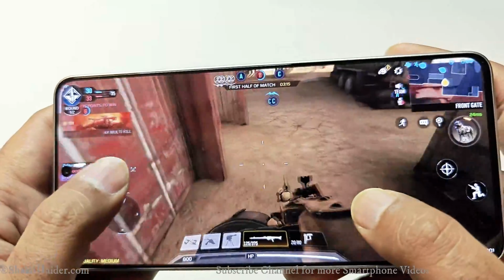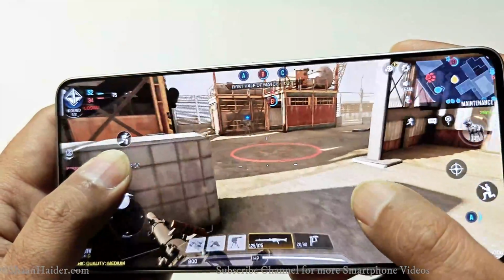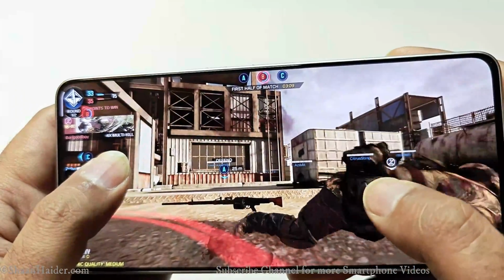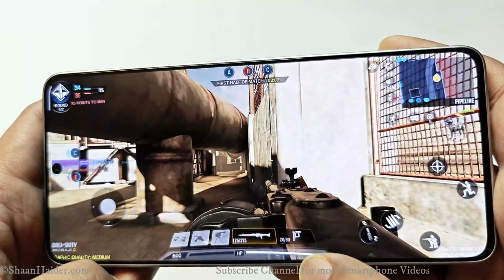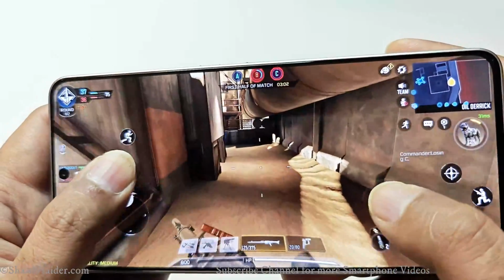So graphics quality is good enough to enjoy the game, especially considering the fact that we are getting now 120 FPS. Gameplay is very smooth, and once again, if you have a look on the ground, we are getting good amount of details, the textures and everything, so it's not that bad.